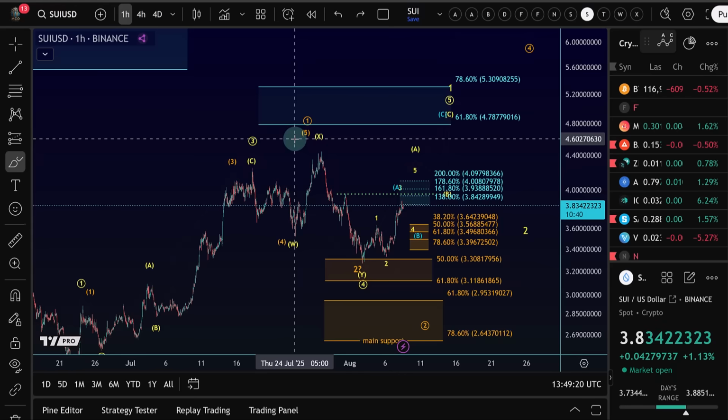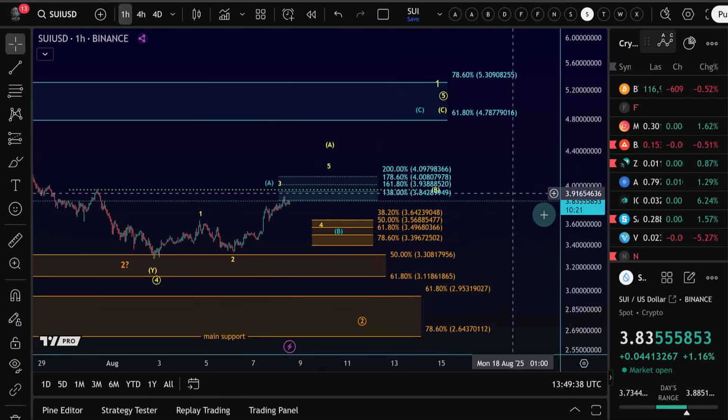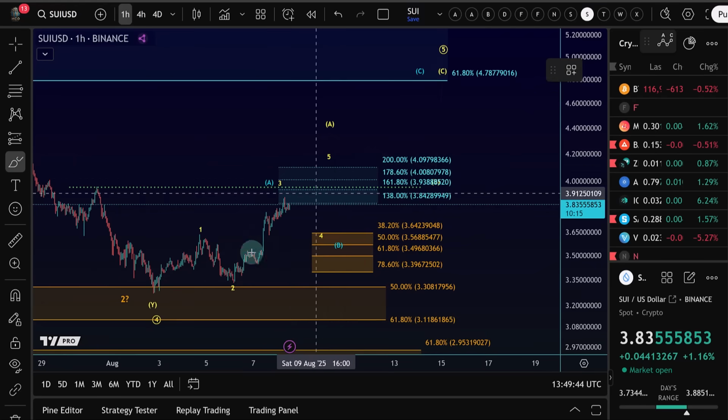To keep it very simple, if you just want to know the level, 264 must hold to enable the chart to rally to $8, $10 plus. If you wanted to know that, you can go, okay? But maybe you want to learn a bit more about structures. So let's zoom in a little bit to the nanostructures, because what I'm tracking here from this swing low on Saturday is a possible 5-wave move up.